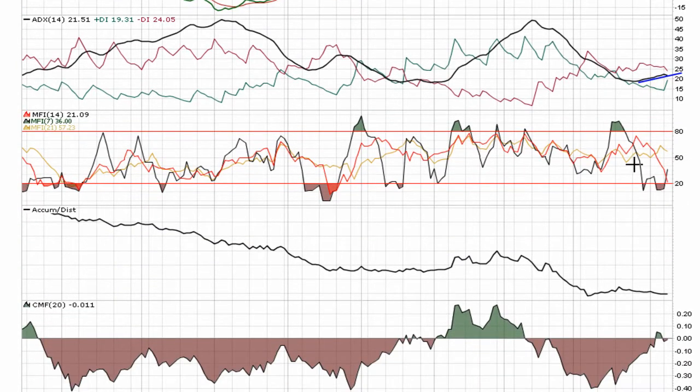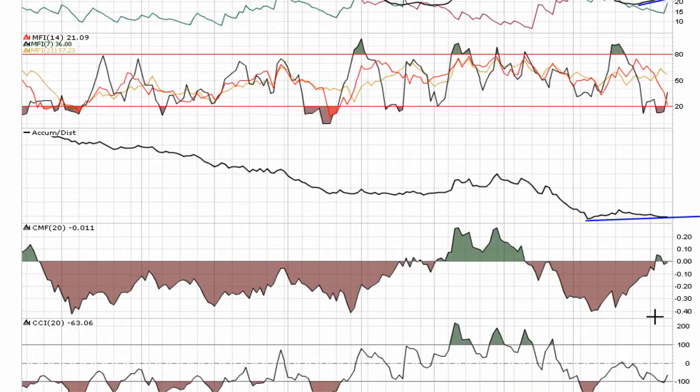MFIs, quite a bit of separation, 7 pulling well away from the 14 and 21. Now it looks like the correction is starting to begin. Accumulation distribution, maybe a slightly higher low. Looks like it's trying to hold a base. Chaikin money flow, a little bit of a different look through there. Buying and selling pressure is pretty equal over the last 20 periods.